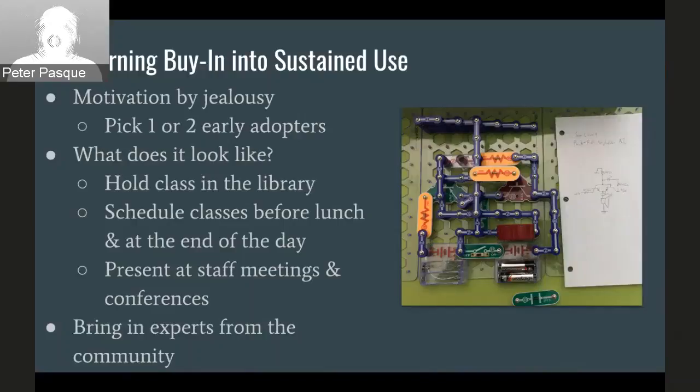And invite them to hold the class in the library, if that's where your maker space is, and you can create sort of a clean lab and dirty lab, where the kids are designing or coming up with ideas in one space, and then coming into the maker space to fabricate something or to take photographs or make videos or whatever it is that your maker space and project has and needs. If you can, schedule classes before lunch or right before the end of the school day, and that will allow kids to continue working into their own time on projects that they're engaged in and have excitement about.